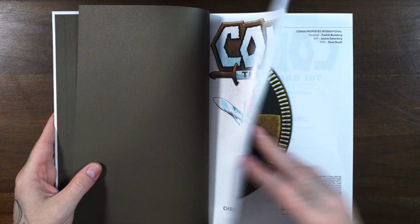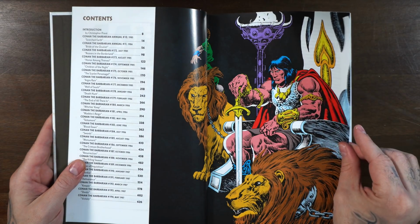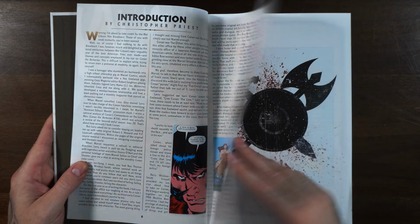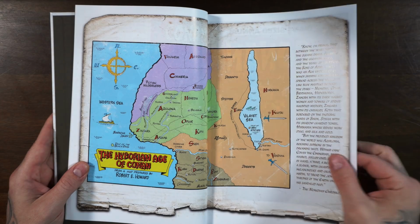Not something I grew up with, but I can appreciate the art and the stories and everything that went into it. I can appreciate the hell out of the massive Conan library that Marvel's putting together with these Omnis. Introduction here by Christopher Priest. Paper's kind of thin here.